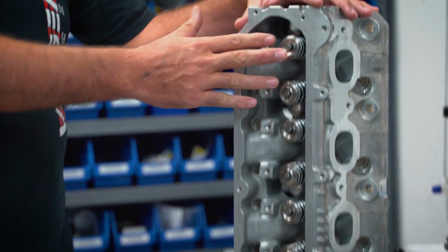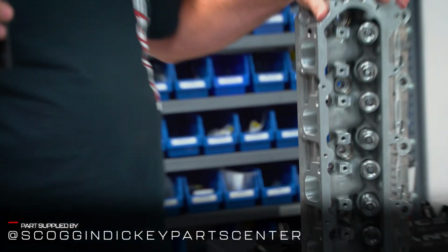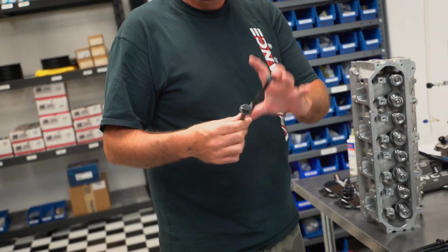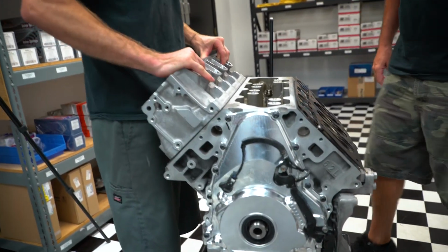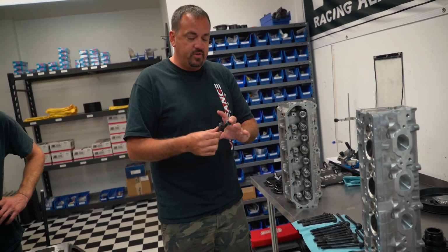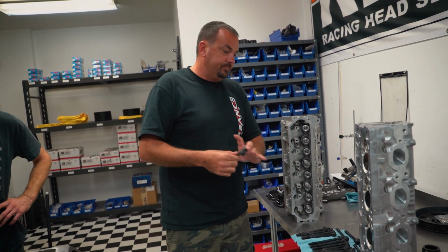We're going to bolt these on, torque the heads with ARP head bolts provided by Skaggs Parts Center. The ARP head bolt is going to provide a much stronger clamp on this cylinder head. Again, with added boost, we want to keep the heads bolted to the block. We don't want any issues of failure or cross-contamination between cylinders. So the ARP fasteners are going to do a great job at that.